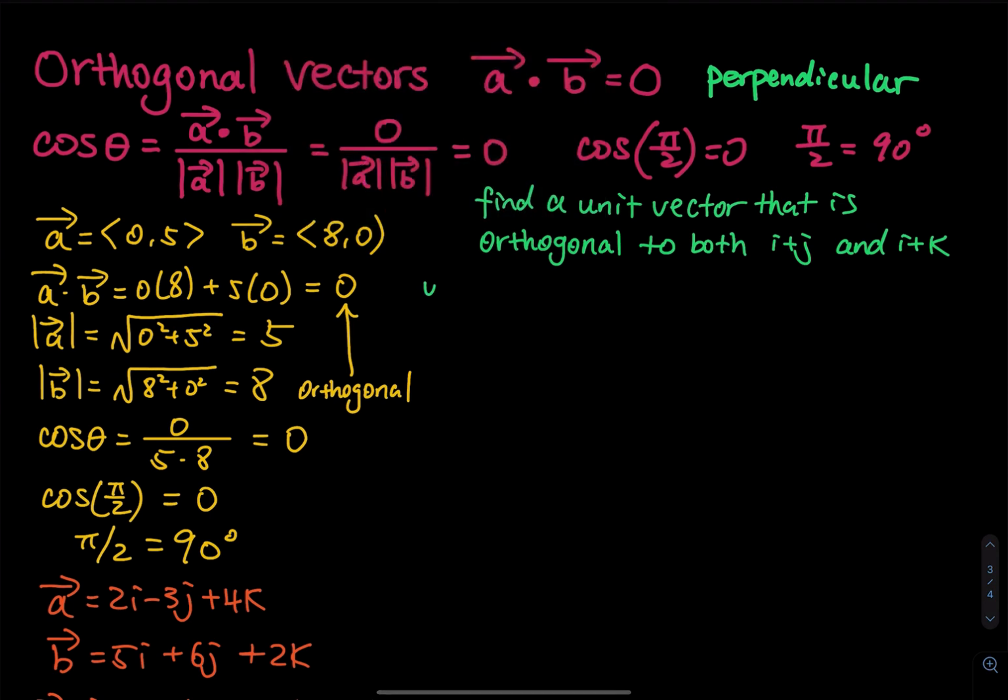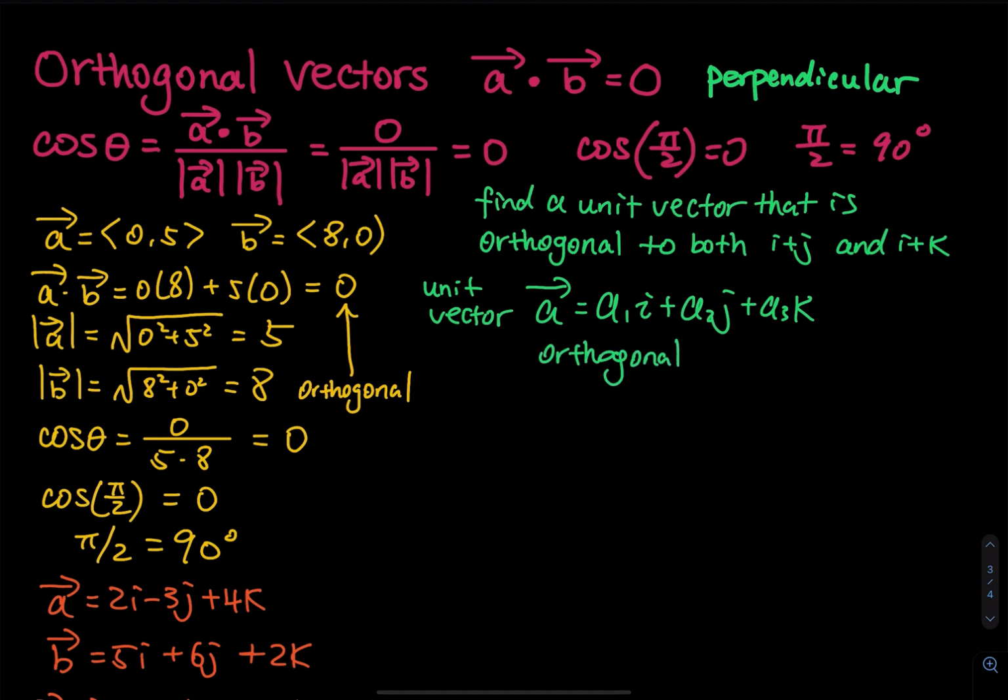We start with the unit vector, which is vector A. I will just call this A1 times i plus A2 times j plus A3 times k. And then this unit vector must be orthogonal to i plus j and i plus k, right? I am looking for the components A1, A2, and A3.